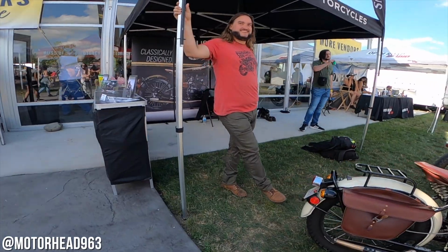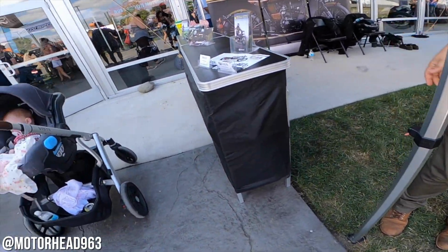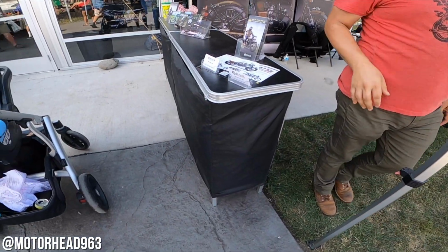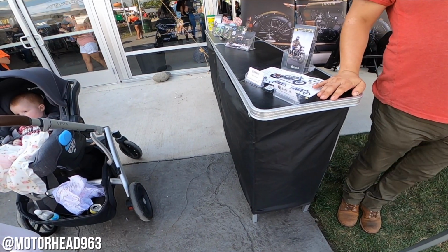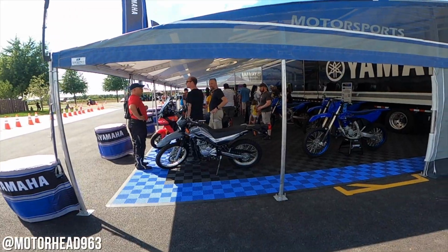How's it going? They're American bikes, European? They're American bikes. We built them right here, a couple hours east of here in Indiana. Oh, cool. What's the deal with the name? Janus, the Roman god, the two-headed god of time. Oh, gotcha. Looking into the past, looking into the future.